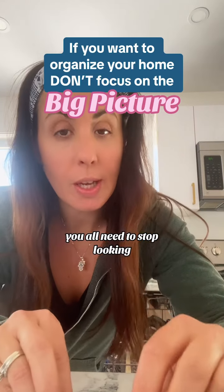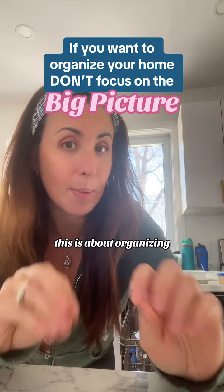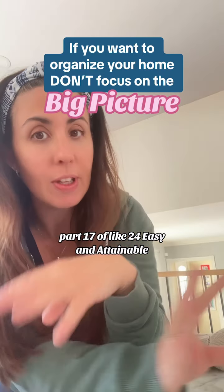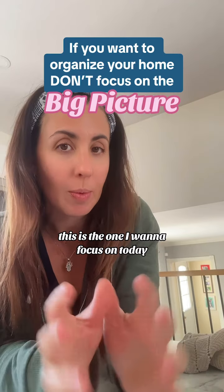You all need to stop looking at the forest and think about the trees. Sorry, I'm not gonna get too philosophical here or anything. This is about organizing. I think we're at like part 17 of 24 easy and attainable organizing ideas for 2024. This is the one I want to focus on today.